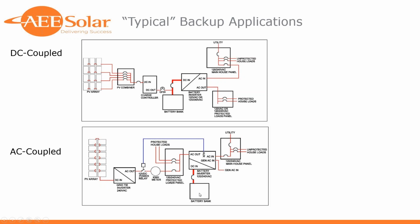The inverter's got to make the decision: do I have room in the battery bank to absorb this power or not? In the event the power is not needed in the battery bank, our battery inverter is going to send a signal to this relay to open, and our array is now offline.